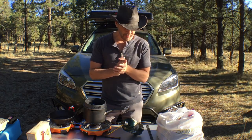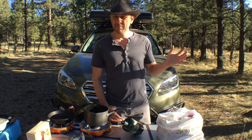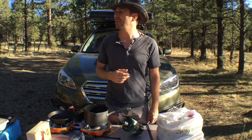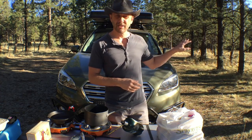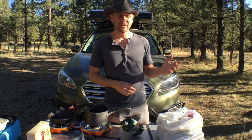So here we are at camp. Found a really nice spot. There was an unmarked jeep trail that kind of meandered up the slope toward the mountain. Just got a really nice view of the mountains right here. Very secluded, nice little meadow over here. Driving up in here, we saw deer, and of course the dog was pretty alert.